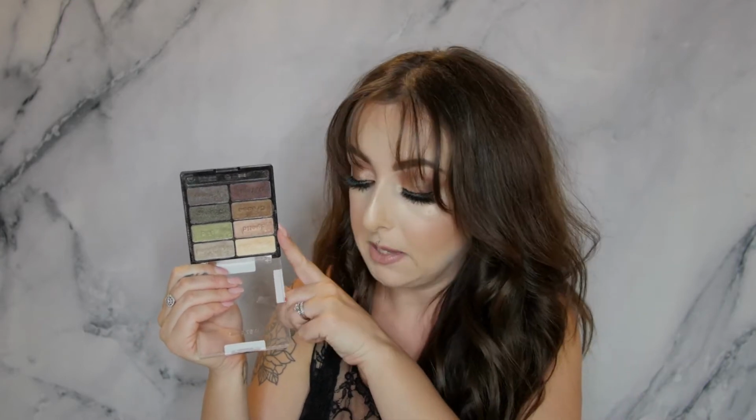gold shades and also green kind of shades. Because this is an all shimmer palette, I always pair it with another palette to use all of the matte colors because I can't create a full eyeshadow look with all shimmers. But this one is great just because the price point and the pigment. This is only $4.99 and I absolutely love all of these neutral colors over here.